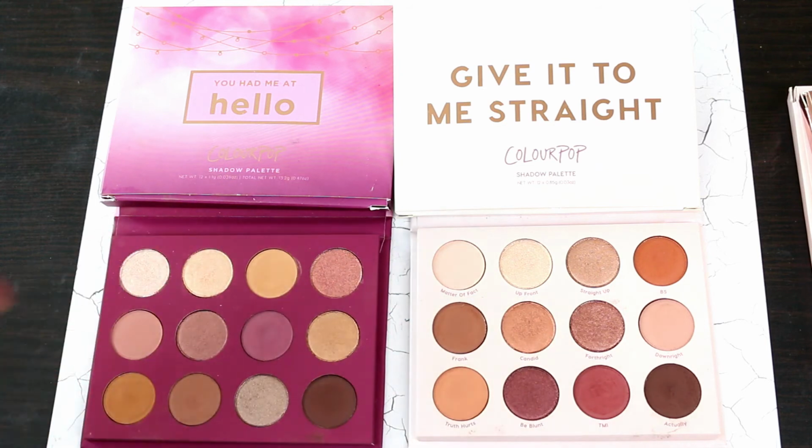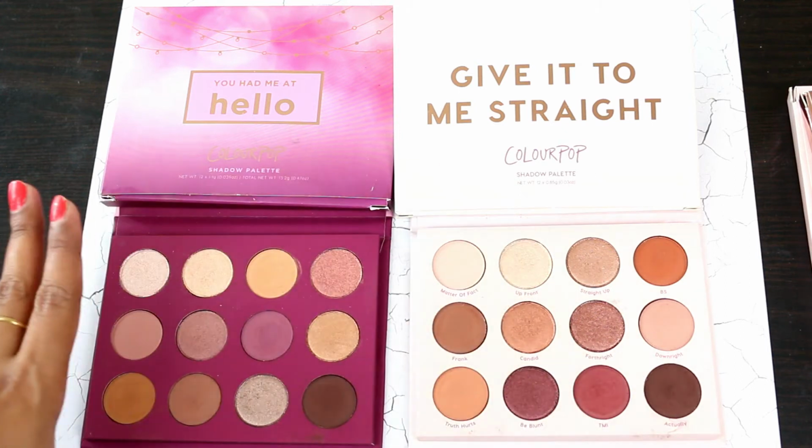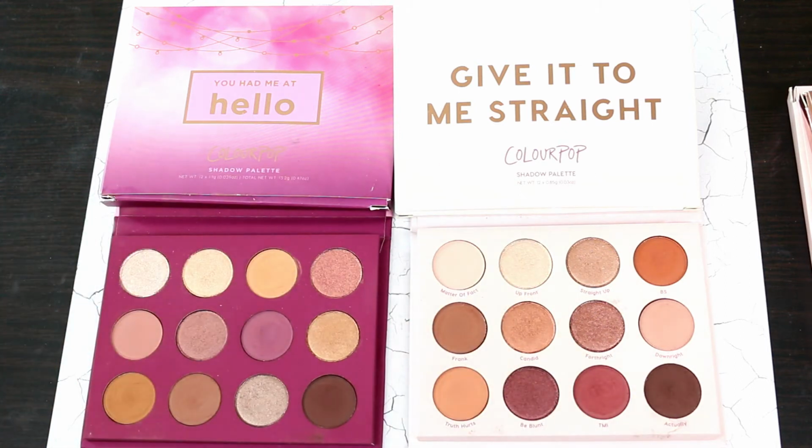For both the palettes I would recommend you to do your eye makeup first because there may be fallout. That's the basic comparison of the palettes. Let me swatch out the shades, then you can see the difference a little bit more clearly.